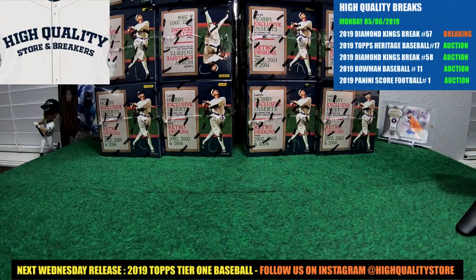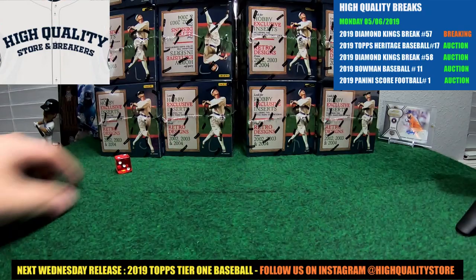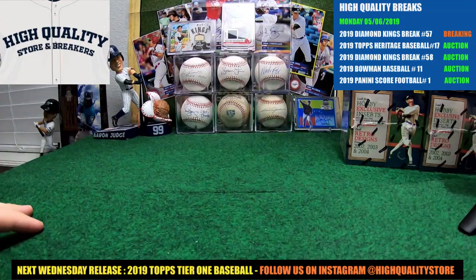All right, here we go with the dice. 1, 2, 3, left side. 4, 5, 6, right side on the dice. And we got a 2. We're going with left. First break of the night with the left. Righties, break number 58 is in auction right now on the store, High Quality Store, coming right after the Heritage. Checklist for the 57, right here, my guys.